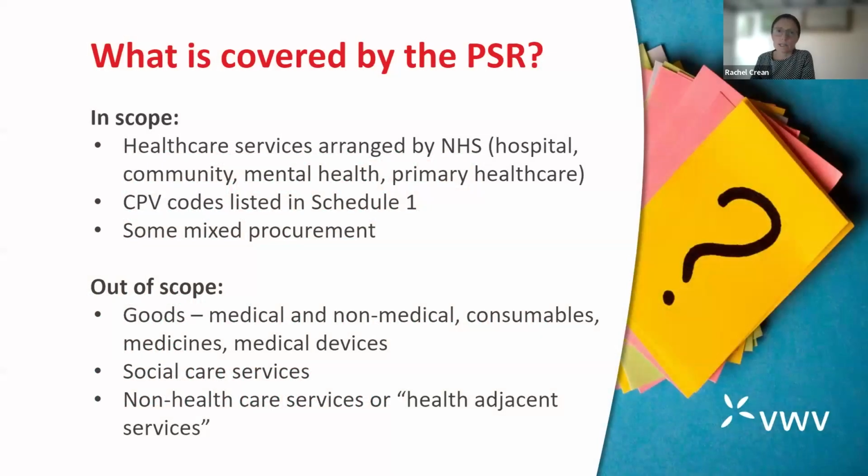So just looking at what's in scope of the new regime, in scope are healthcare services arranged by the NHS. There's a list of CPV codes in Schedule 1 of the PSR. It doesn't list all the CPV codes that exist. So, for example, chiropractic services have a CPV code, but that code is not listed as falling within the scope of the PSR. So first point of call is to look at Schedule 1 and check the CPV codes.